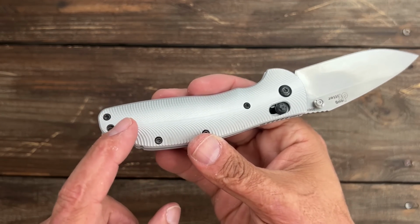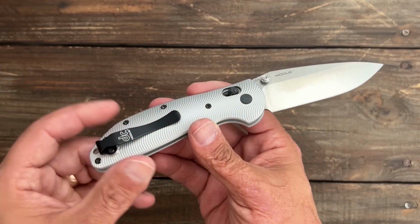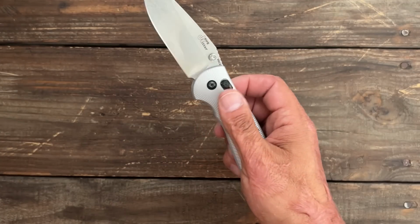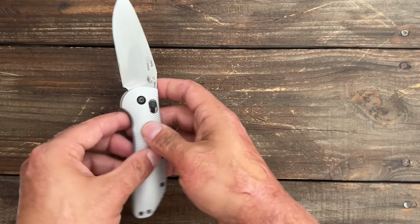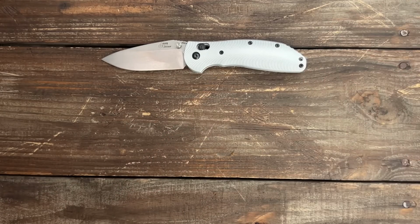Then you can do left or right-handed carry, so I don't have any extra holes on this side because I'm a righty. Awesome, awesome. And like I said, I was so impressed with these that I went right out and bought some for my Mini.